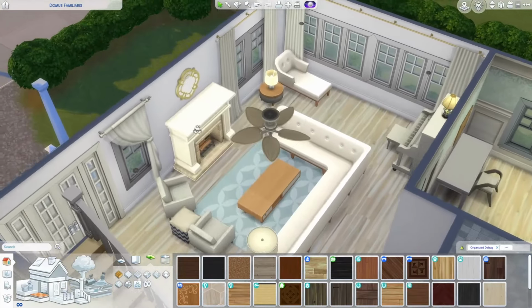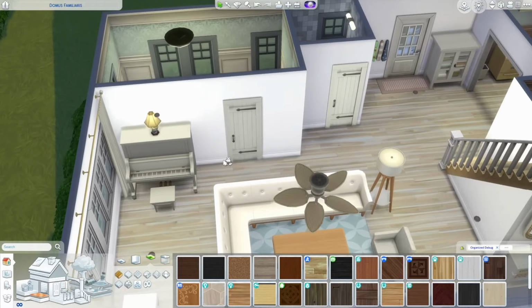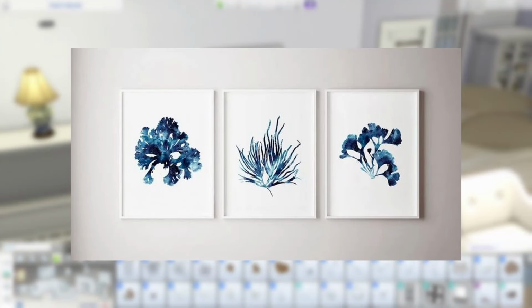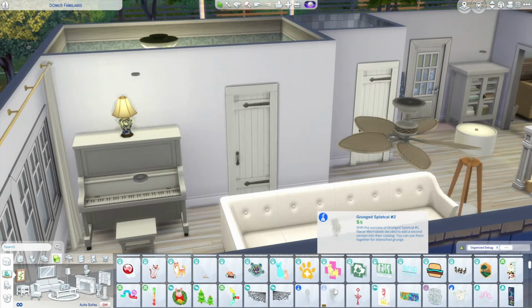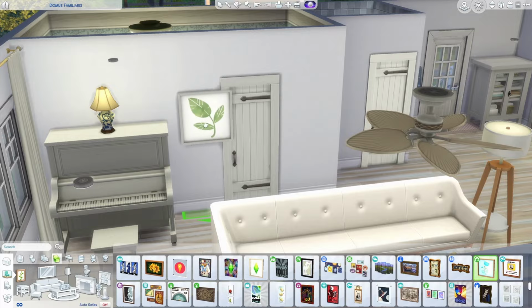Let's go back to the walls and discuss some good art that we could put in here. I don't really have a lot of walls open for art, but that's okay. I'll show you some stuff anyway. I'm sure you're familiar with Hampton style art. So where can we actually find stuff like that in the game? Great question. This painting from Tiny Living actually has these leaf prints, which I think work splendidly with the style.